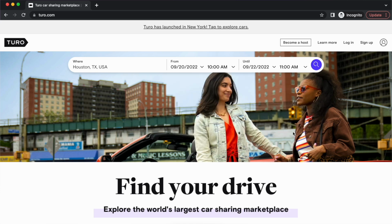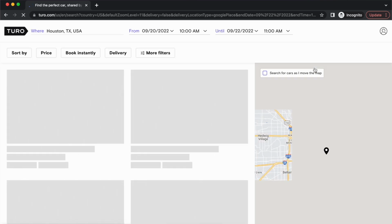Now, one thing you'll notice is that I'm going to push my search out by a couple months because I want the full inventory picture, meaning if we check it for right now, we're not going to see the cars that are booked, and that's important information.